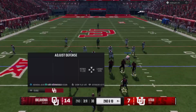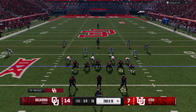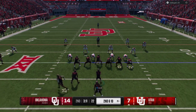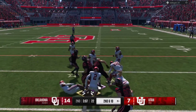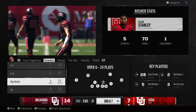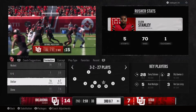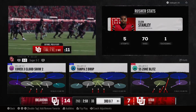After the incompletion, it's 2nd and 10 from their own 25. They'll see if they can find some running room on the right here. Tackle is made at the 28 after a pickup of 3. And those physical runs take a toll. It might not be a big gain now, but down the road, 3rd, 4th quarter, late in the ball games, they tend to turn into bigger runs.